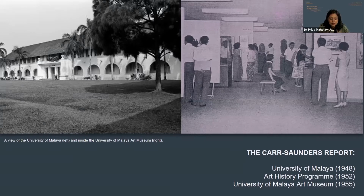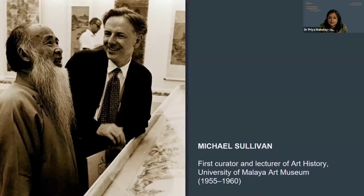It was emphasized that the museum would support the art history curriculum, both in its writing and teaching. Hence, the roles of the curator of the university museum and the lecturer of the art history course were conceived as a joint appointment. Michael Sullivan became the first curator and lecturer from 1955 to 1960.